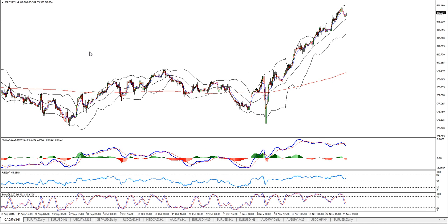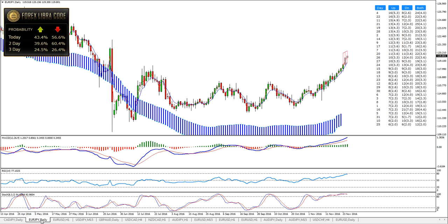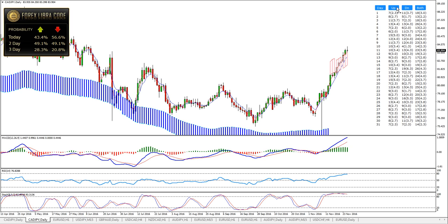CAD yen, another good yen pair to trade, no divergence to stop, so buy retraces, but that's on the long term, and on the short term we have tops. We don't have any tops actually this week, see, so we have more to go for the next week. So for us, buy retraces make a lot of sense.